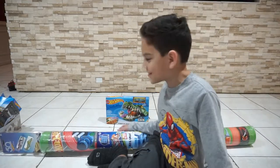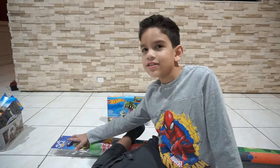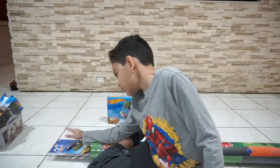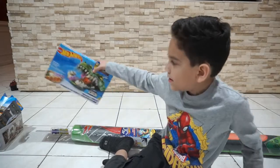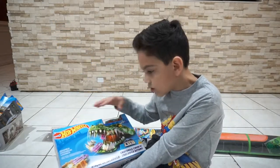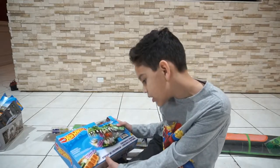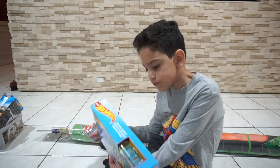Opening this Hot Wheels carpet. It includes two cars, three year old and up. And we're going to open the Hot Wheels City and Crocodile Crunch.